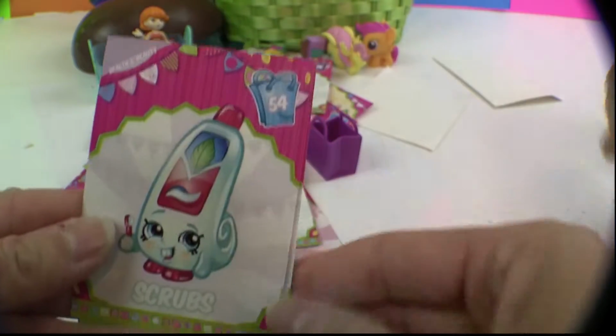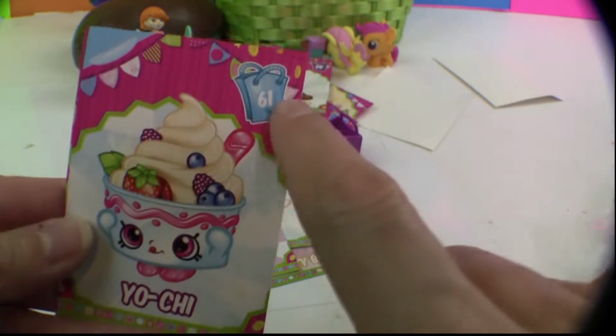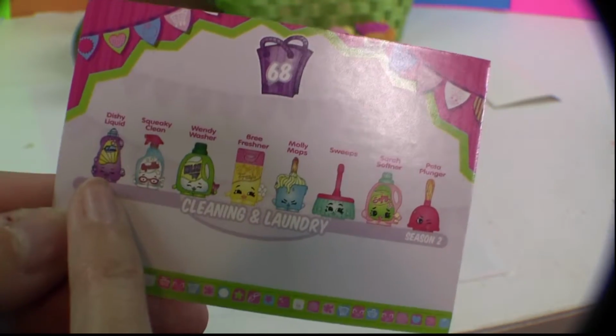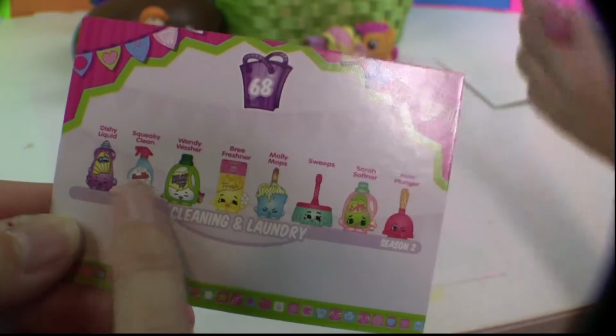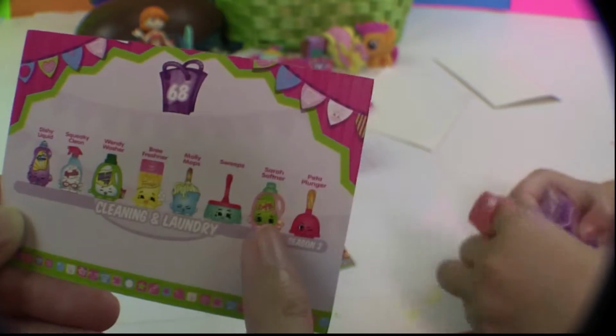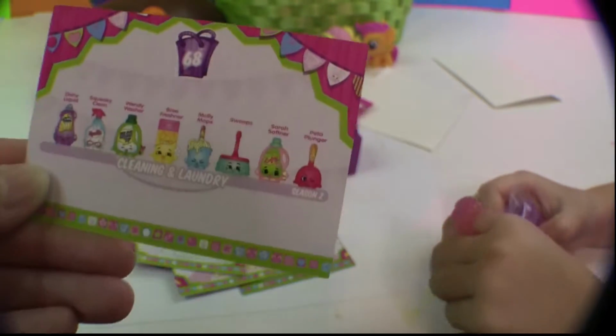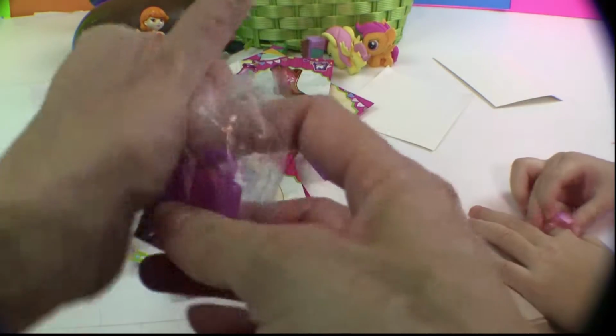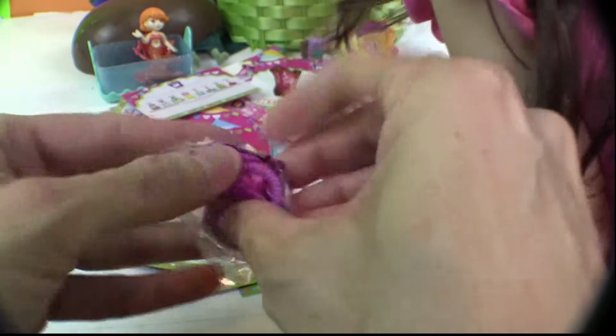Wishes, 47. I think we got some of these already. Scrubs, 54. Yo Chi, 61. And here we have Cleaning and Laundry from Season 2. Let's go through them again. Dishy Liquid, Squeaky Clean, Wendy Washer, Brie Freshener, Molly Mop, Sweeps, Sarah Softener, and Pita Plunger. 68. Oh, purple. What's purple? Is that Season 1? Yeah. These are some fun ones.